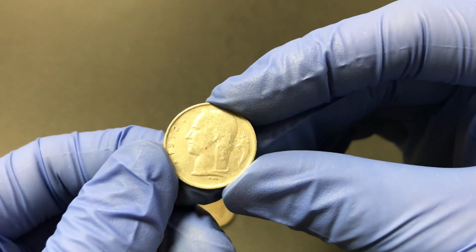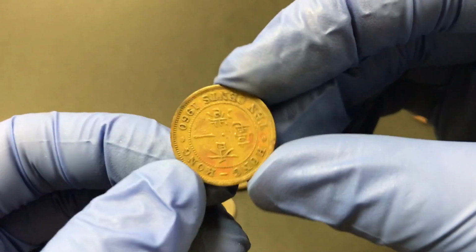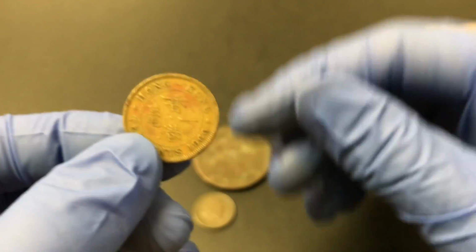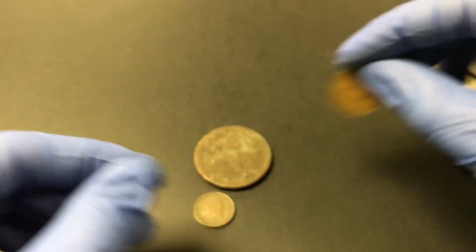This could be Greek or something, 1972. Nope, it's not. 1 franc from Belgium. So I think that's the first Belgian coin that we actually found today. Very cool. This right here is Hong Kong, so I don't think that we found anything from Hong Kong so far today. 10 cents, 1960. I'll gladly pick that up and add it to my collection.